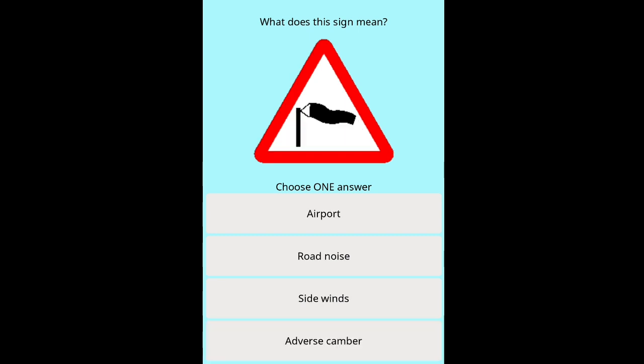What does this sign mean? Airport. Road noise. Side winds. Adverse camber.